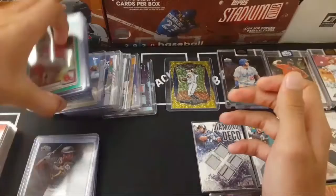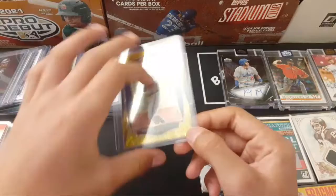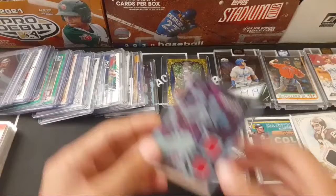Probably one of the highlights of the sale is this gold to 10 Dansby, gold disco 3 of 10. We got these encased cards, $10 a piece on those, 20 for the Dansby. All these relics, $3. We got a Scherzer.